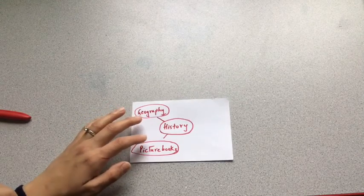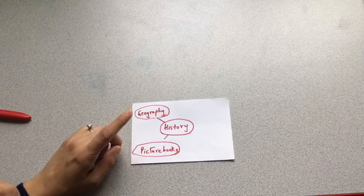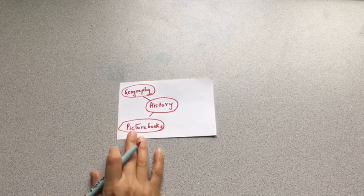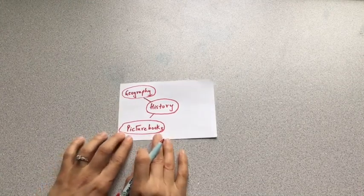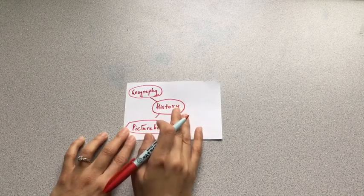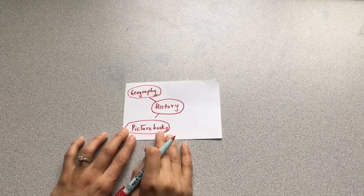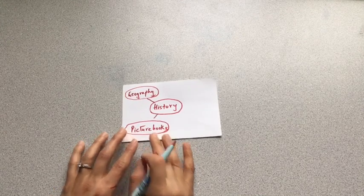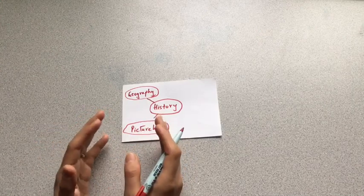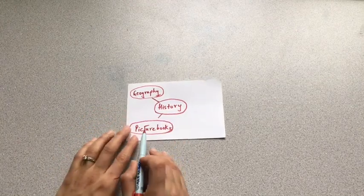Now I want them to be critical thinkers. They don't need to see everything from one perspective. They should be exposed to several points of view. Now, what do I mean by that? Picture books or any kind of supplemental reading which goes with the region we are studying about in history or geography basically gives them an opportunity to look at a culture, look at a place, look at the history of a particular place from many different angles, and it's very beneficial.